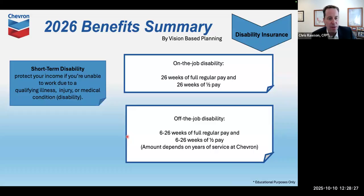For the short-term disability, there are 2 components here, and Brian, I may ask you to chime in to provide a little added color. On the job disability, you have 26 weeks of the full regular pay. Off the job disability, 6 to 26 weeks of regular pay, and then there's a component of half pay. It's an interesting policy because the long-term disability kicks in after 6 months. So Brian, is there something you can highlight within this?